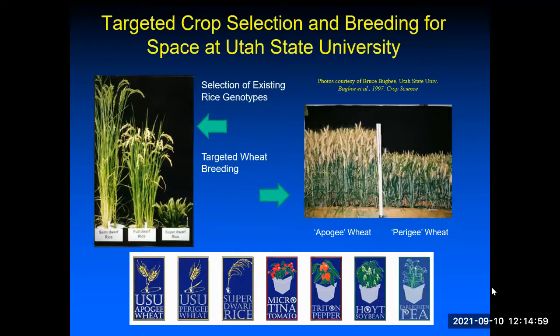You see that ultra dwarf rice, turns out it doesn't yield very well, but the potential is there for very short varieties. And then the group at Utah State did some breeding work with wheat. And you can see that their final product, Perigee wheat, is very short and has a high harvest index. It's only about 40 centimeters tall. So that's good. That's what we want for space.